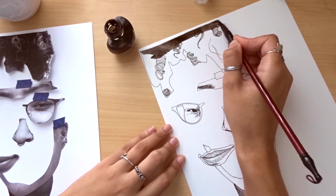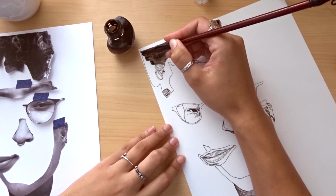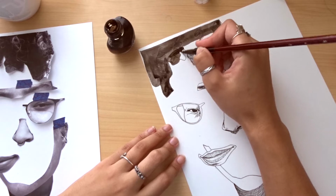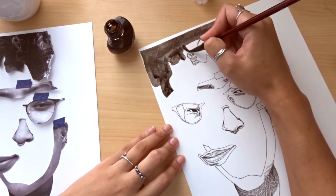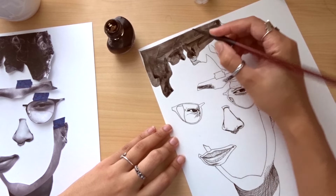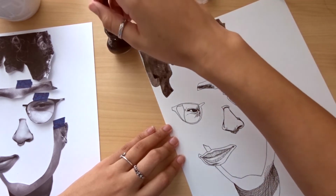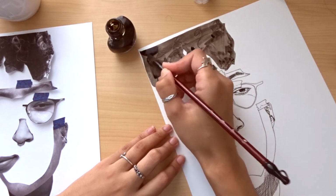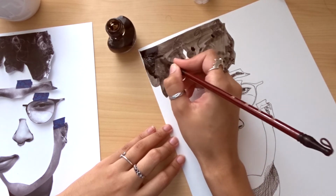I try to do one big wash first, but you can see how you still see the line work underneath. Okay, and then I'm going to get some more, and I'm going to make some areas darker. I'm going to use the pattern of their hair.